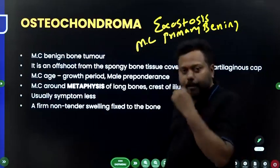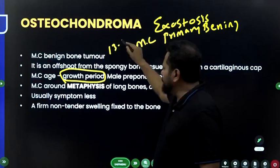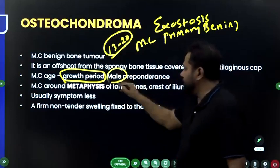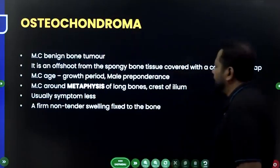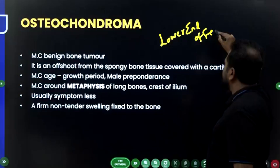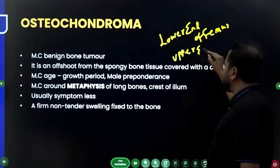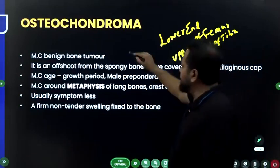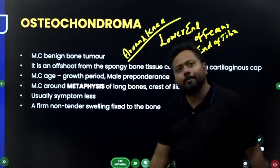The most common age is the growth period, say around 13 to 20 years. This is a very common growth during the growth period, more common in males. The most common site is the lower end of the femur. The second common site is the upper end of the tibia. So, in a nutshell, the most common site is around the knee joint.